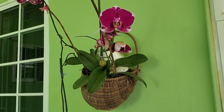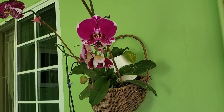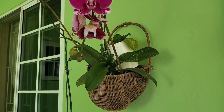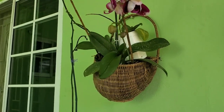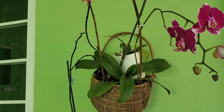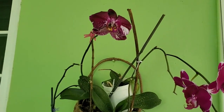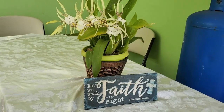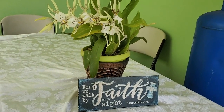Okay. And up here she has her Phalaenopsis orchids that are in her hanging basket right here. And so this is where she has them and she enjoys them here, right here, guys. Right, so this is what she has right here.